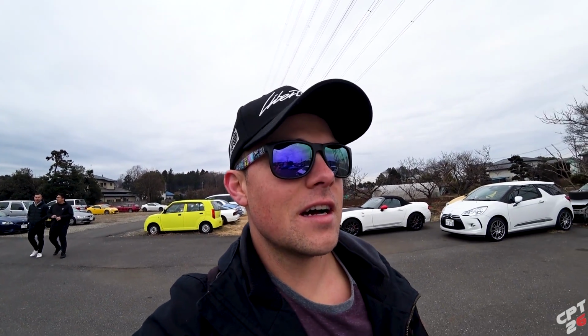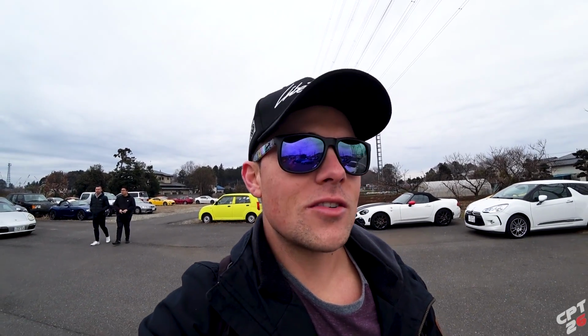Once in a lifetime experience driving through Shibuya like that at 2, 3 in the morning, going through the crosswalk. I don't know. Let me know what you guys think. Am I crazy, or would you do the same thing? Or would you even take the R34 GTR or something else out here?